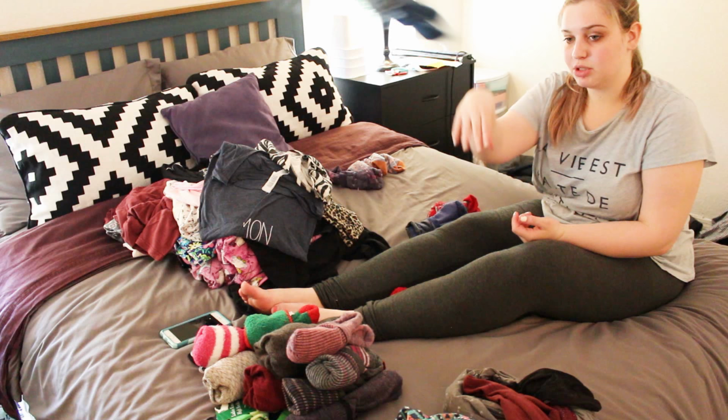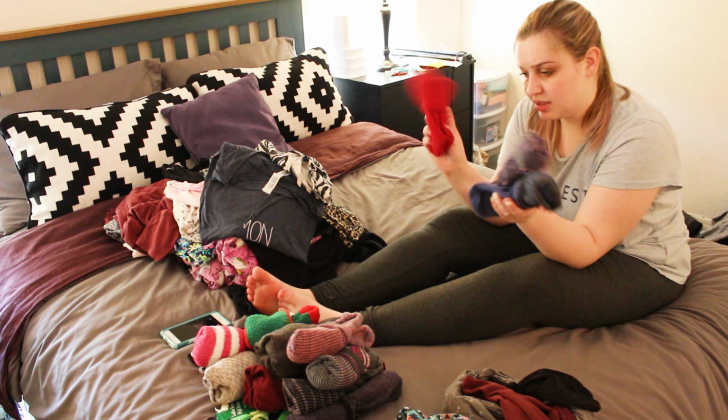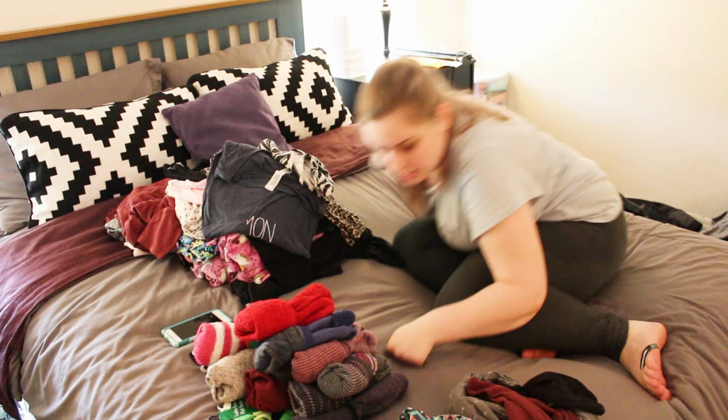And these ones, more Christmas ones. And these guys. But I do like these ones, and I'm gonna keep these fuzzy socks too. So that's what I'm keeping for socks so far. If I come across more, we'll see what happens. But for now, that's that.